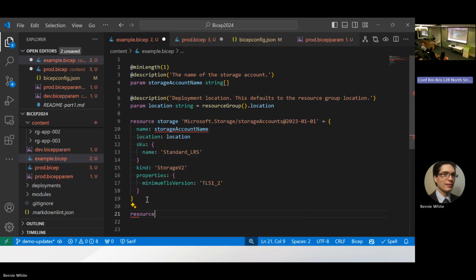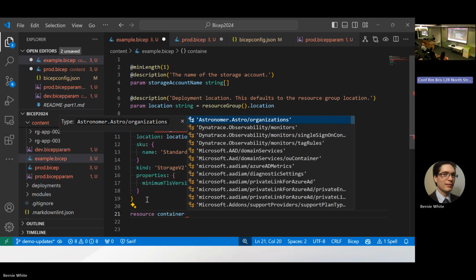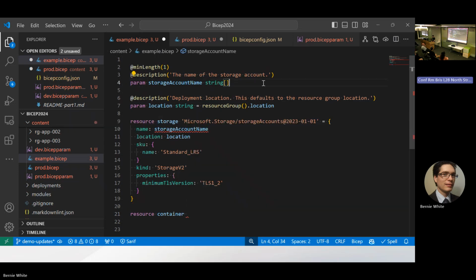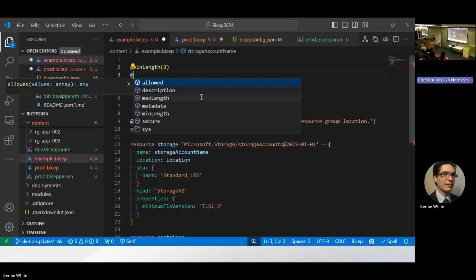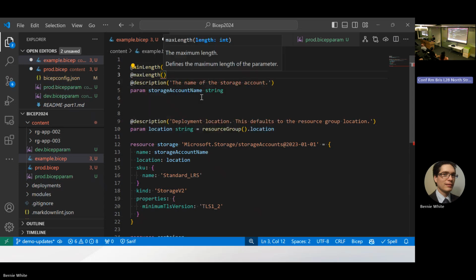So if we go ahead and do resource, we just control this containers or container. And again, this would be a prime case where we want to potentially define more than one. Should that still be an array if I misunderstood? Yeah, good point. We can set this to be a minimum length of 3, which is actually the minimum length for a storage account name, and a max length of 23 as well, just for validation.